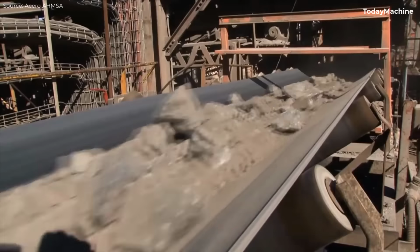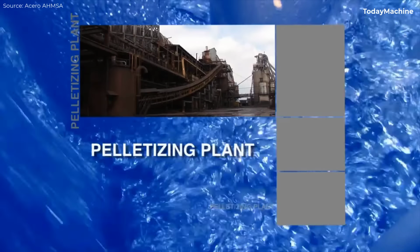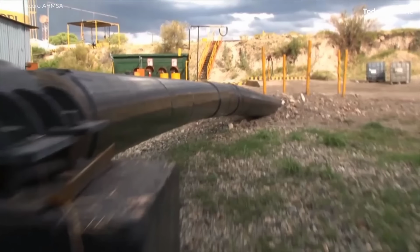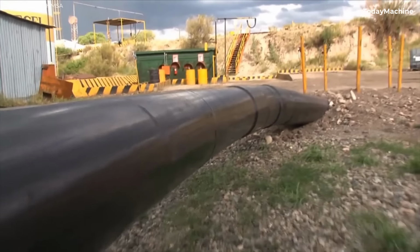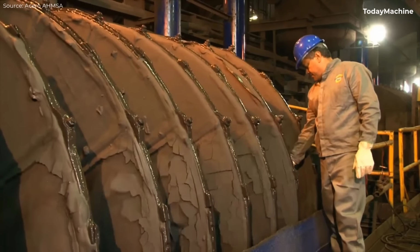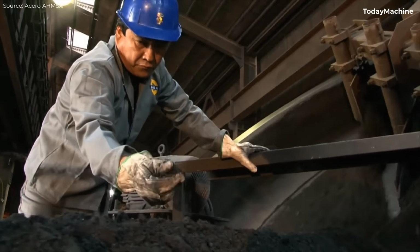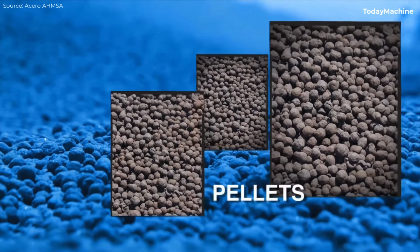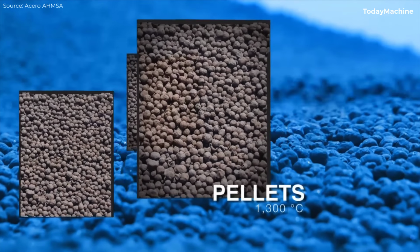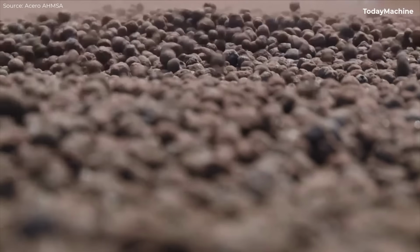Iron ore from the Hercules mines in the Coahuila Desert is transported as a slurry through a 14-inch diameter, 180-mile-long pipeline to the pelletizing plant. Upon arrival, the slurry is filtered to recover water, and the dry ore is then sent to pelletizer discs. Here, it is mixed with binding agents to form small balls called pellets. These pellets are heat-hardened at 1,300 degrees Celsius before being sent to blast furnaces.